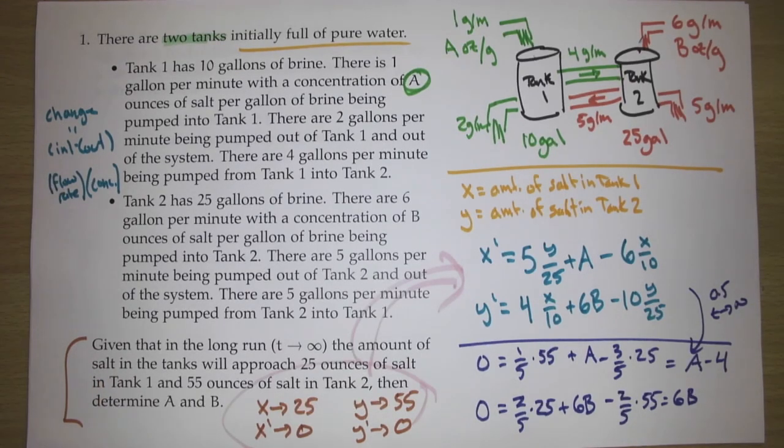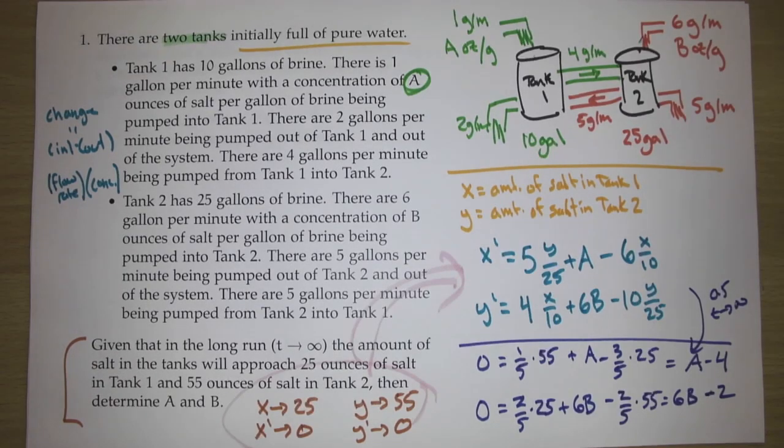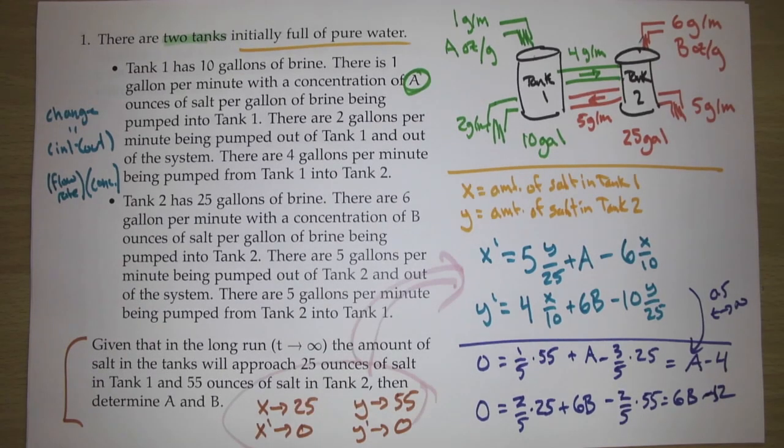Okay, all right. What are you guys laughing at? So 6b minus, all right, I lost my concentration. So 4/10, 2/5 times 25, 10 minus 22, so that's 6b minus 2? Is that right? Sorry, I got distracted. Oh, is it 12? That's what happens when you get distracted. 6b minus 12, yes. 10 minus 22 is in fact minus 12.